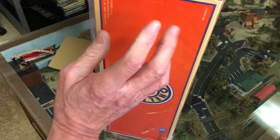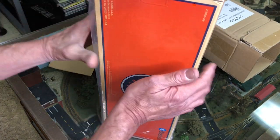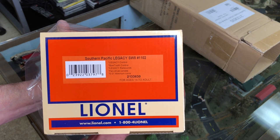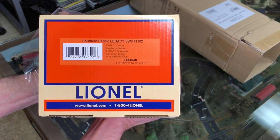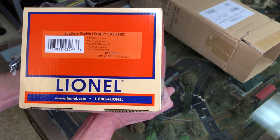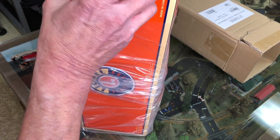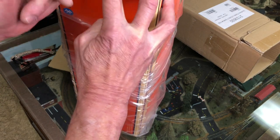Let's get it out of the container here, the shipping box. Oh, they have one on the other side as well. That's awesome. Cool. All right, let's take a peek at what we got. There's the label. I'll show you all the label. Southern Pacific Legacy. And this has Legacy control, Bluetooth control, Legacy rail sounds, fan-driven smoke, and it is O31 curve capable, so it's friendly for all those smaller layouts. I have O36 for the most part, but eventually we're going to up that to O60. Got O60 under the Christmas tree right now.